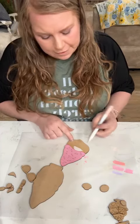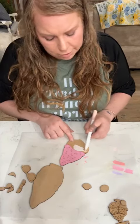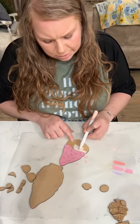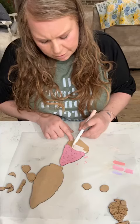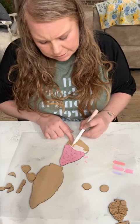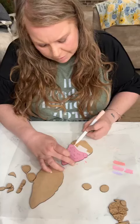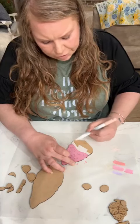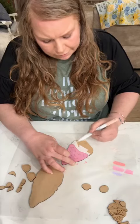What are we making? We're doing the ice cream gnome, the little ice cream gnome, and the ice cream stand. These are really fun. These are little bitty minis. I say they're little minis, but they're just smaller. They're great for tier trays and shelf sitters. They're just really fun.